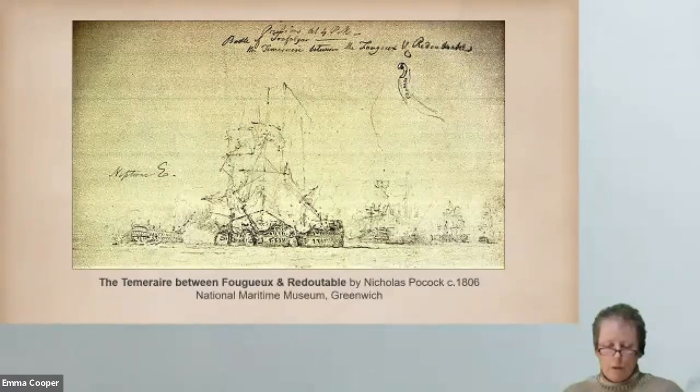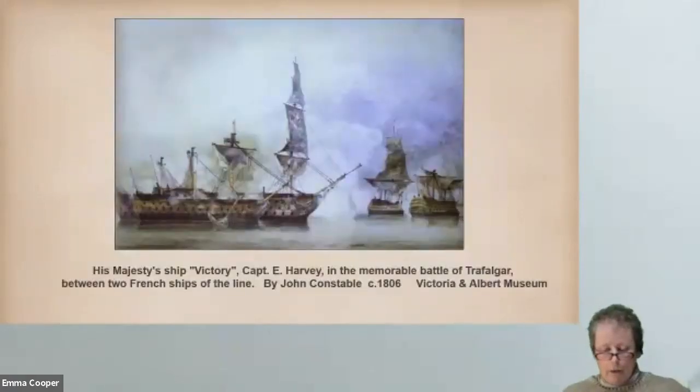Hundreds of men were killed or wounded on the two French ships. Some of the worst casualty rates for the British were on the Victory and the Temeraire. At the close of battle, the Temeraire found herself with two French prizes, or more accurately, two floating wrecks. All they needed to do was to get them somewhere safe, and then they could claim a good amount of prize money. The Temeraire had to find two prize crews, one for each prize. 43 men were sent to the Redoutable, and 68 were sent to the Fougueux. Temeraire was badly damaged and had to be taken in tow by the Sirius.